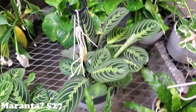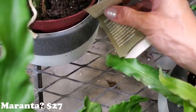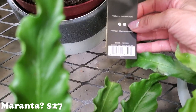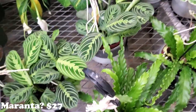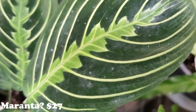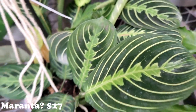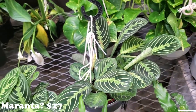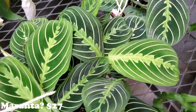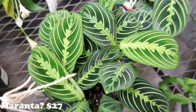Look at how beautiful these are. It's not gonna tell me what it is, but it is 27. Those are absolutely gorgeous. That coloring is just beautiful. If I wasn't quite sure it would die immediately, I'd really consider this, but I already see something that I want to buy, so maybe we'll hop over there.